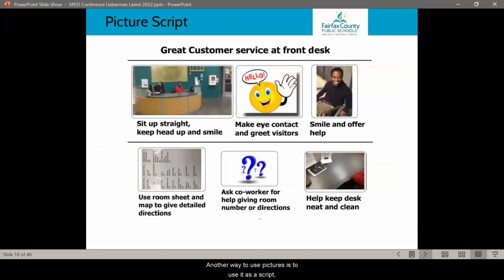So another way to use pictures is to use it as a script. So here's an example of using photos, but printed, to show tasks of how to perform great customer service. Pictures can be of a student or even using stock images, whichever you choose. In the workplace, this could be sitting on a desk as a visual reminder for a student. And that's how this one worked. It was for a student that worked at NVCC. And these were some visual cues for him of how to do great customer service, and it worked.